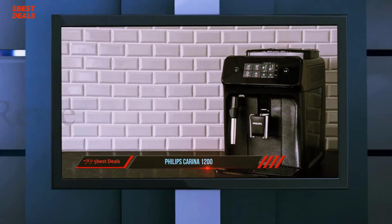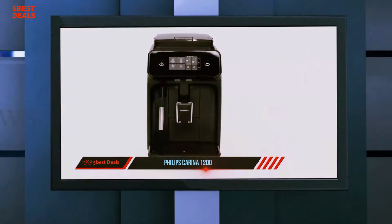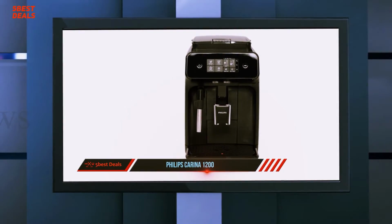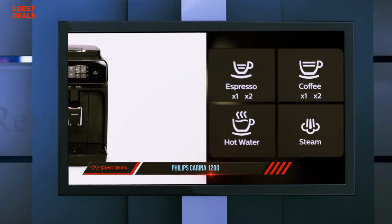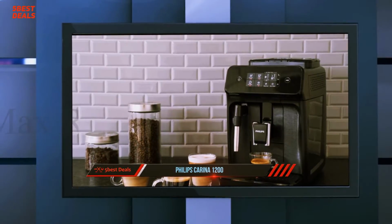Are you one of the millions of people who stops every morning on the way to work at a coffee shop chain to grab a latte Americano? What if you could simplify that process and save money at the same time? The Philips 1200 Carina is the answer. With the best price point in its category, the Carina pays for itself in as little as 3 months, if you're a regular coffee shop customer.